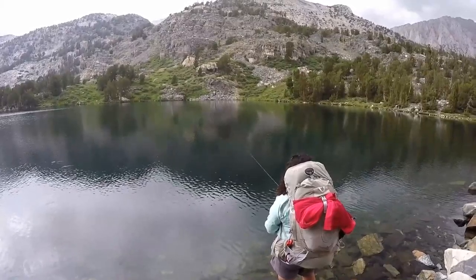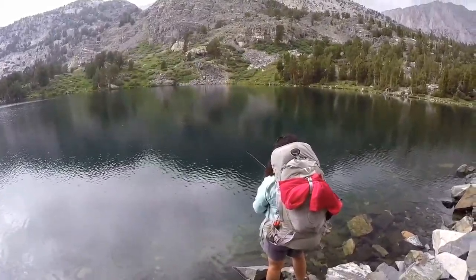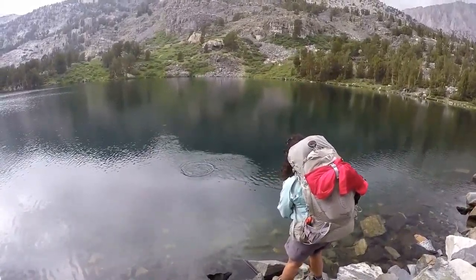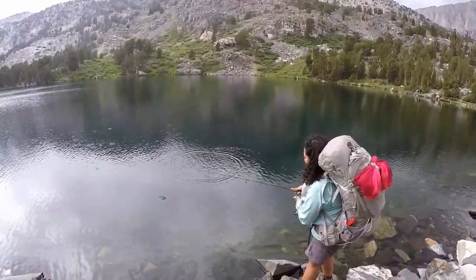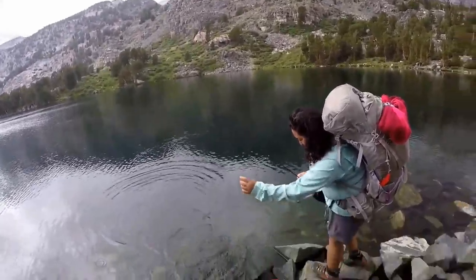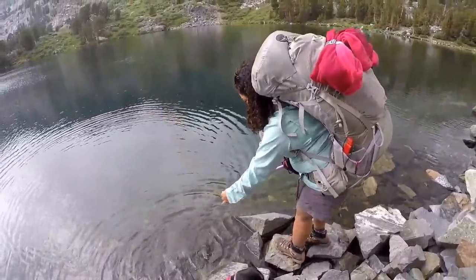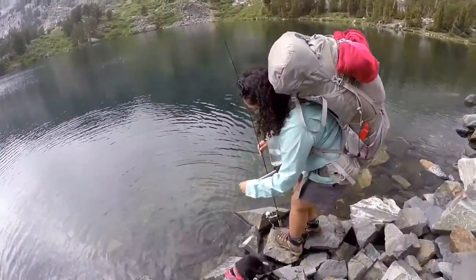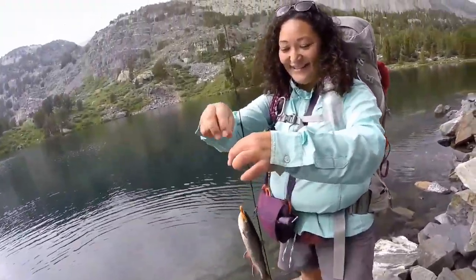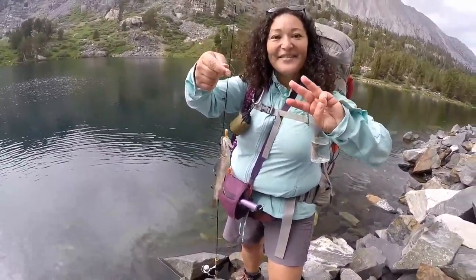It's one of my favorite colors. Served me well throughout the years. Ooh, and she's got one. Fish on. Look at that, guys. Fish on. Three. Brook trout. Not dinner yet. We'll hopefully do that up at Chickenfoot. One's bigger than the last. Woo! Number three.